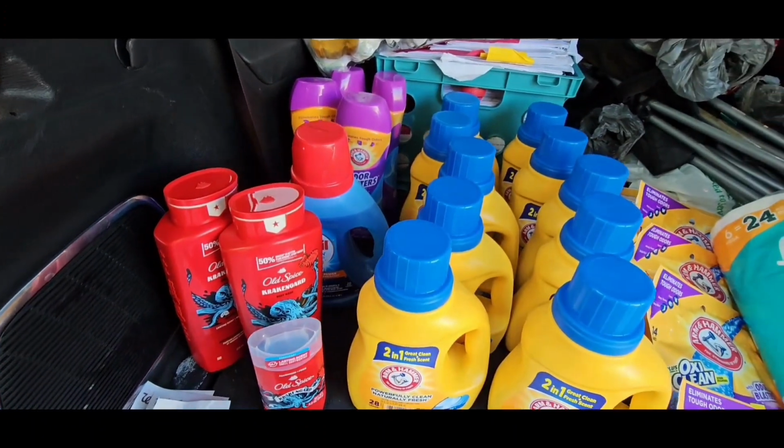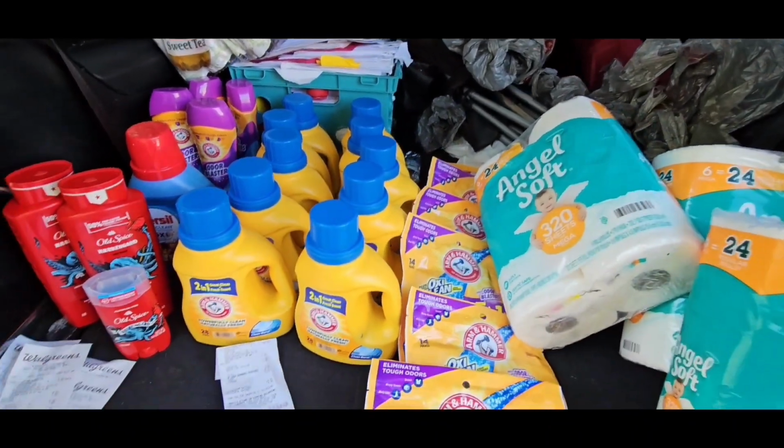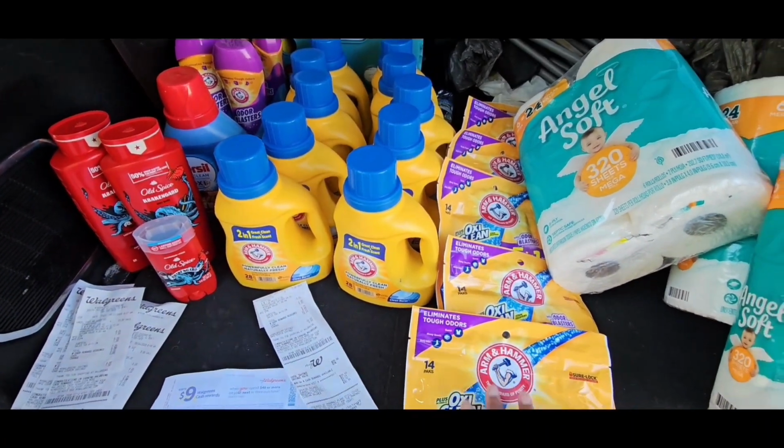So I hope you can use this deal, guys, and go and get what you need. If you sell bundles, great time to do bundles with Arm & Hammer, okay?